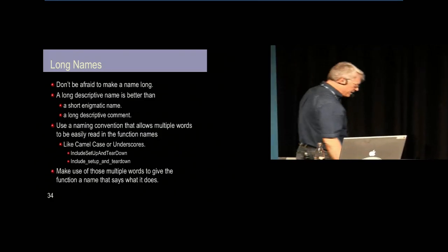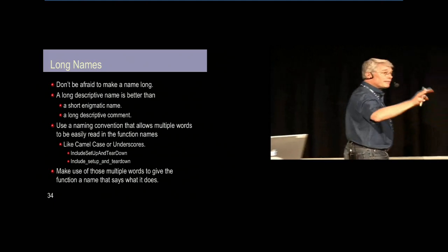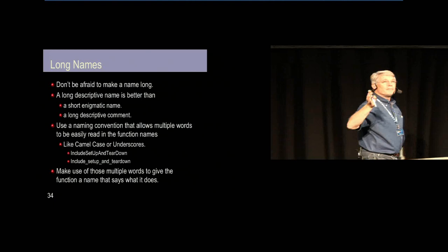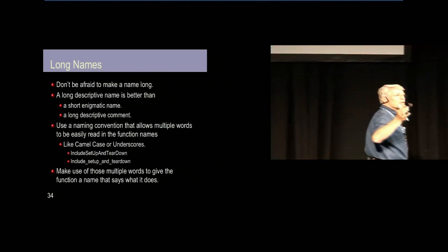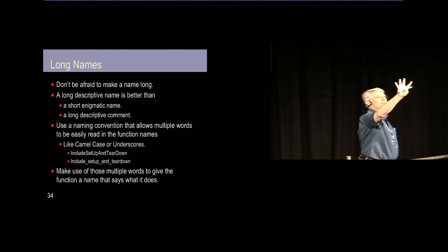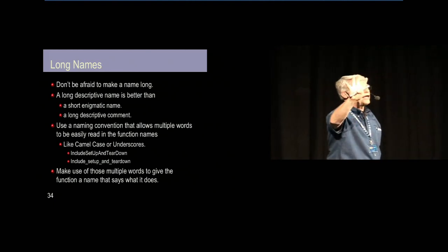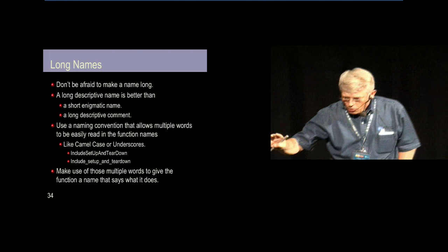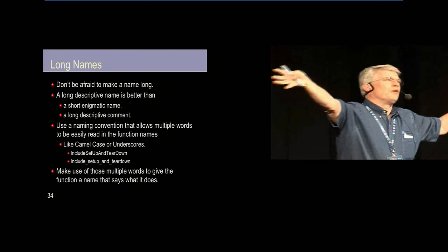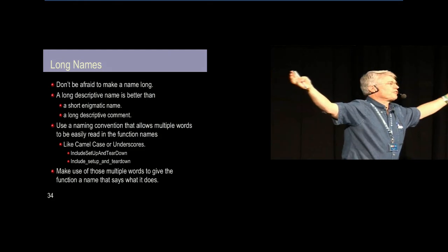Don't be afraid to make a name long. There was a time when compilers had a limit. Some Fortran people might remember the 6-letter constraint. I used to work on an assembler that had a 4-letter constraint. It's tough to get meaningful names in 4 letters. But nowadays, no limit, except screen width. I don't want you to blow the width of the screen with your names.